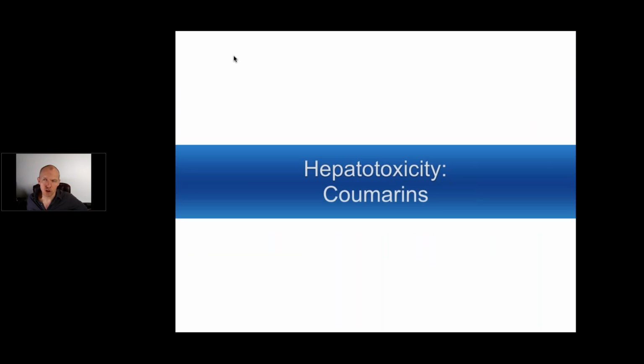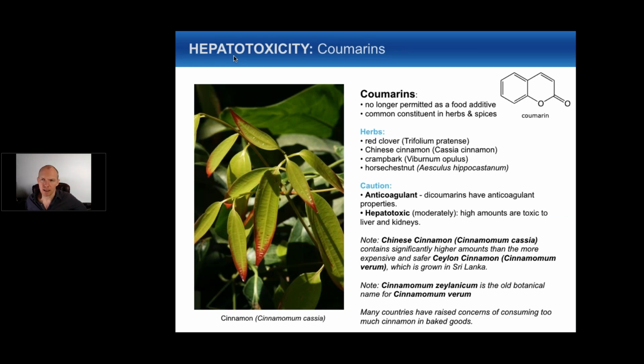Now, the next thing we're going to look at are the coumarins. Now, we mentioned coumarins already. Coumarin itself specifically appears to have some concerns related to the liver. I honestly don't know why coumarin's so bad for you, mechanistically. We know that coumarins are found in a number of herbs, including clover. Red clover has coumarin in it, so do certain types of cinnamon, cramp bark, horse chestnut. And the main safety concerns with this is that it could interfere with blood thinners, and it also has a little bit of hepatotoxic effects to it.